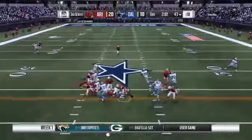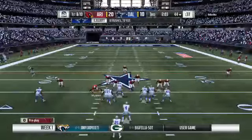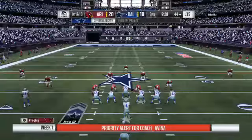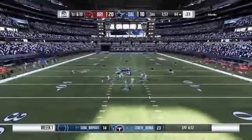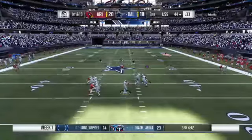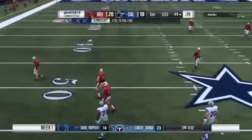On third down, that's Elliott, and he's going to have a first down as he's brought down at the 44-yard line. Officially a gain of just a yard there, but they do convert on 3rd and inches. Looking to throw, Prescott. And his throw's going to be incomplete.